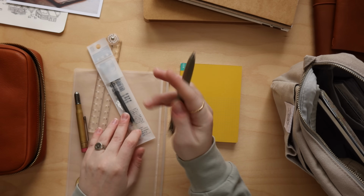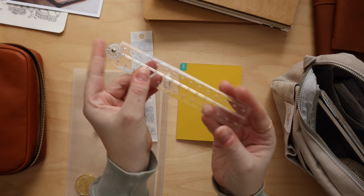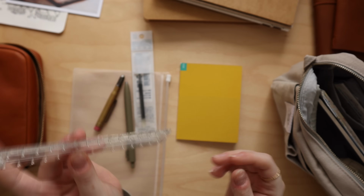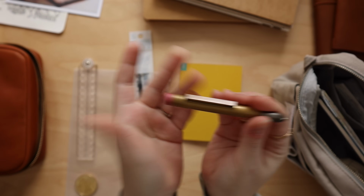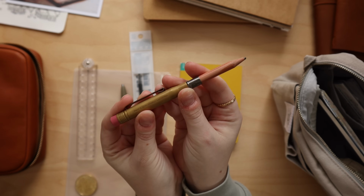So in here I have just a couple things. I brought my clear ruler, which I use for everything. I brought my pencil. This is the brass pencil by Traveler's Company. I really like it because it's small and it just looks like this when it's pulled out.